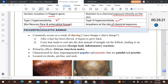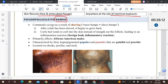Now we'll talk about pseudofolliculitis barbae. Barbae is something associated with the beard, and it is pseudofolliculitis barbae. It commonly occurs as a result of shaving, that is razor bumps or shave bumps. These are the classic picture. This is not a classic picture. This is a classic picture.